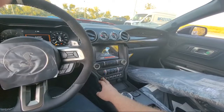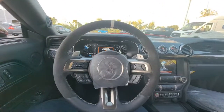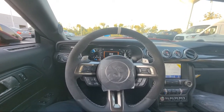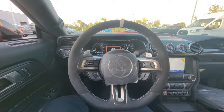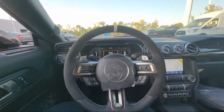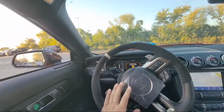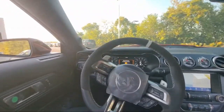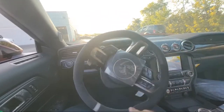There we go. I think that's it right there. Now it's not in transport mode anymore. Holy moly. What the hell? My God. My God. Woo. Talk about fast. Just whoa. Holy shit. Oh, no, no, no. Oh my God, I'm almost in tears. Oh God.